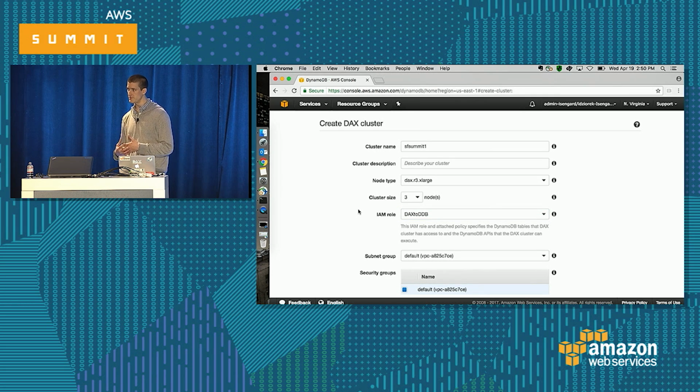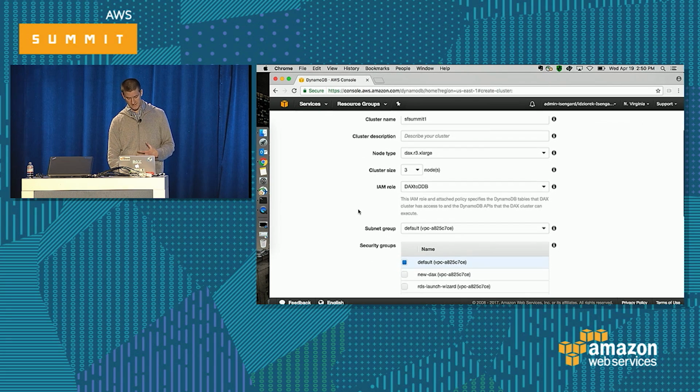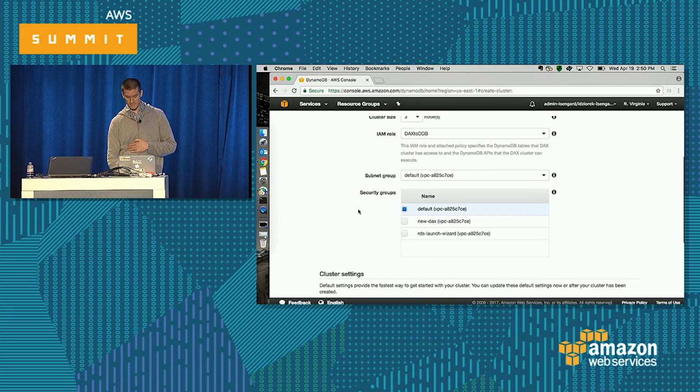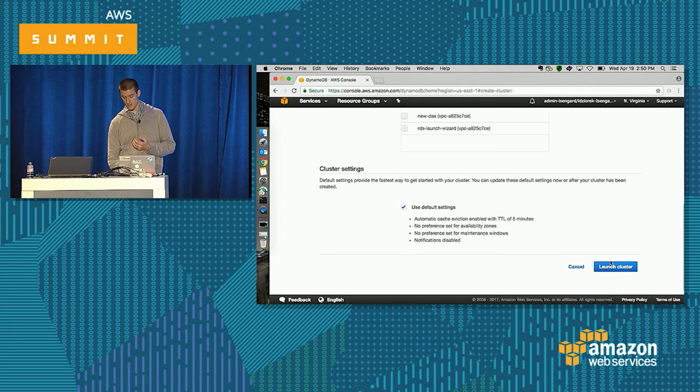And what this role does for you is it says, hey, I'm going to let DAX call DynamoDB APIs on my behalf. And it also allows you to attach a security policy that says, hey, I only want DAX to be able to talk to these 3 tables and call these 3 APIs. Maybe it's just get, put, and scan if that is applicable to your application. Or it could just be the read APIs. We'll keep the defaults for the subnet group and the security groups. And then we just click launch.